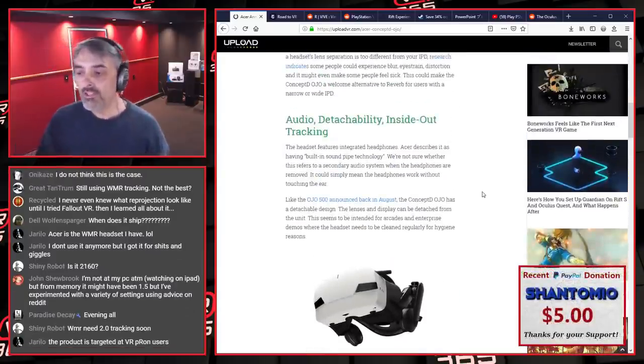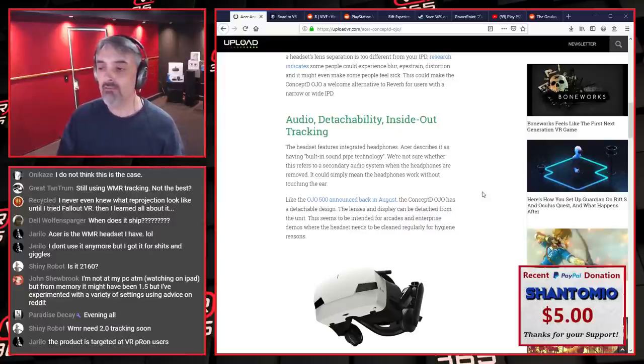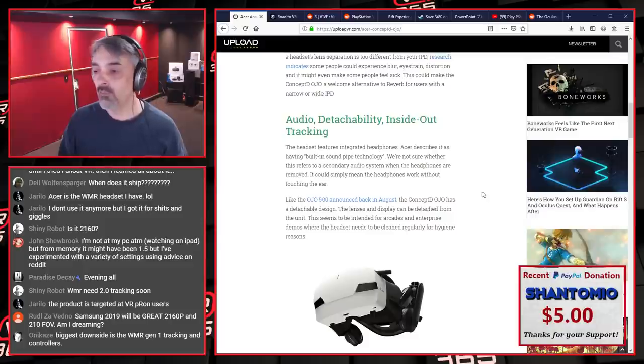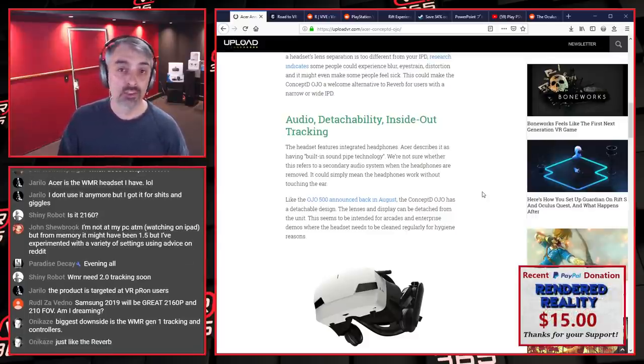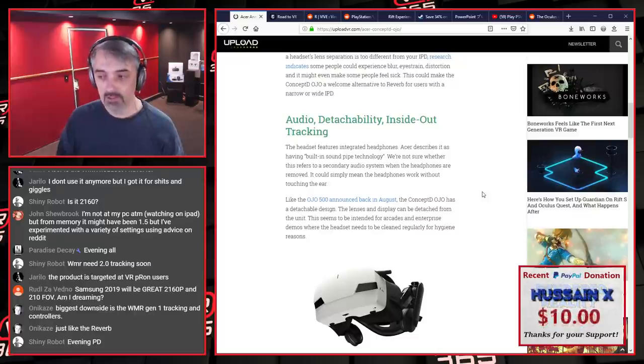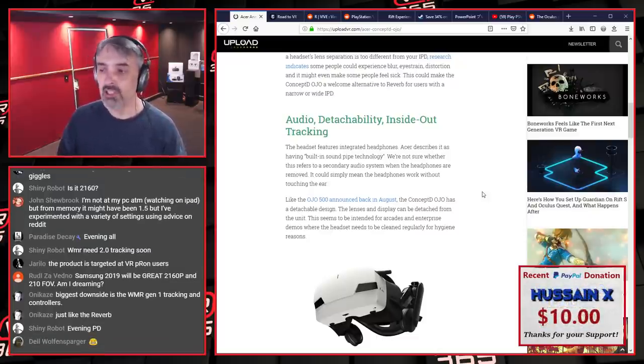Now, what we do know is it's probably going to be very, very similar to the HP Reverb in a lot of ways from the standpoint of the Windows Mixed Reality tracking, which is the first version of Windows Mixed Reality, and then also the crappy controllers. So unfortunately, crappy controllers and first gen inside out tracking. Those are the big downsides.